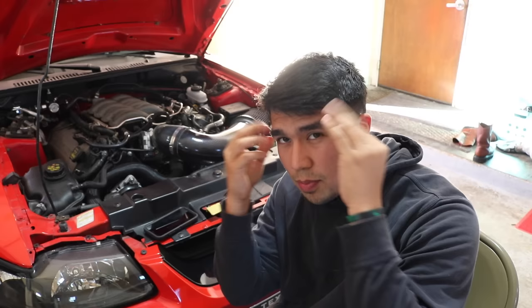I used to sit in school researching the Coyote swap when I should have been studying for my test. I'd be making a list of stuff that I needed and I couldn't even afford it, not even close. I was researching how to do the swap, and now here I am, literally everything's in the car. It's mind-blowing. So if I did it, you guys can do it.